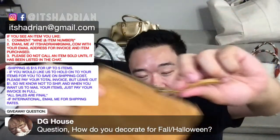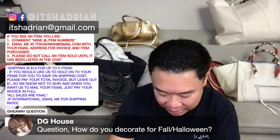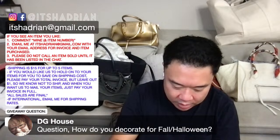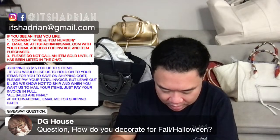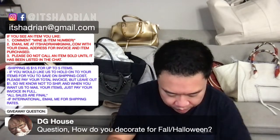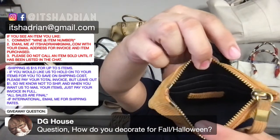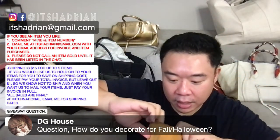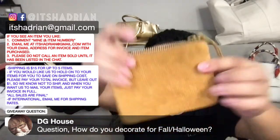Here's a little zipper pull right there. And then in the inside, it has, hold on, let me just get this. Yeah, it has three built-in card slots right inside of there. And yeah, pretty much it. There you go.